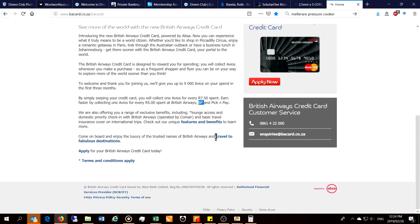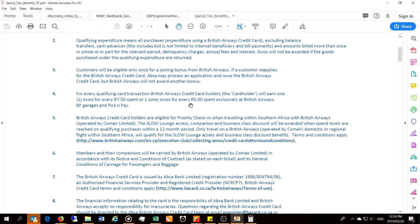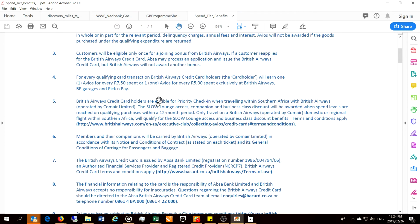So you will have to look at the terms and conditions, and you will see that as soon as you sign up, you will get some Avios as kind of a gift. And then if you spend a certain amount within the first 3 months, I think it's 24,000, you'll also get additional Avios. But thereafter, you're getting one Avios for every R7.50. You also get access to a slow lounge. But that's only if you're flying British Airways.